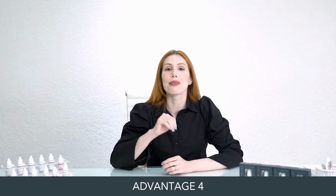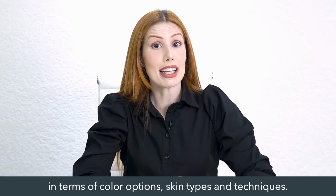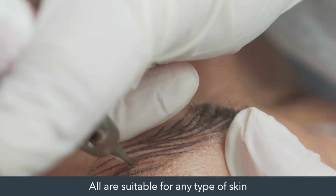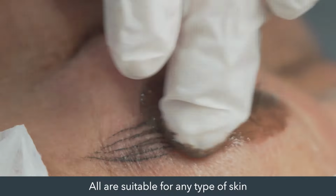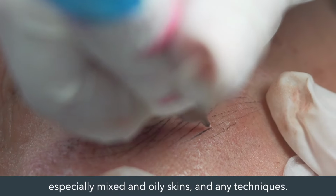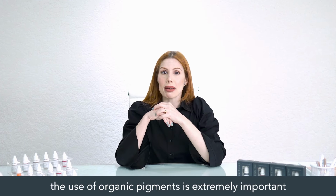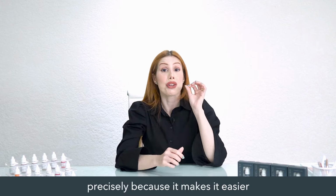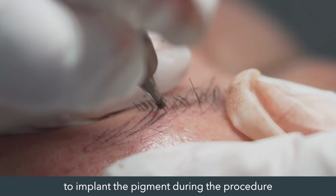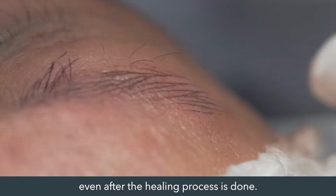Advantage number 4. Last but not least, Amiea's organic pigments are versatile in terms of color options, skin types, and techniques. All are suitable for any type of skin, especially mixed and oily skins, and any techniques. Keep in mind that for oily skin, the use of organic pigments is extremely important precisely because it makes it easier to implant the pigment during the procedure and has a greater fixation even after the healing process is done.